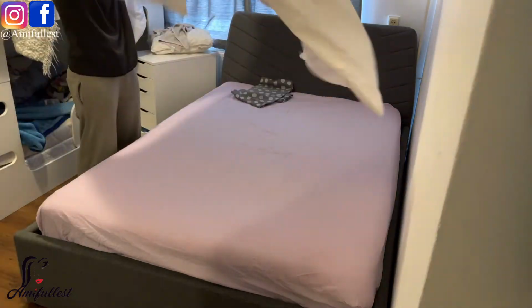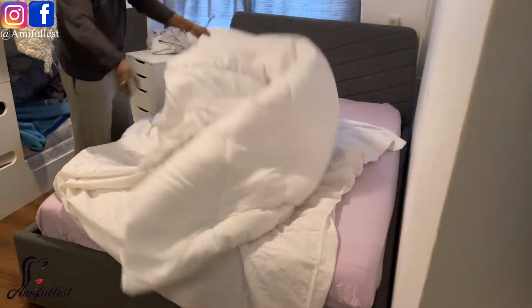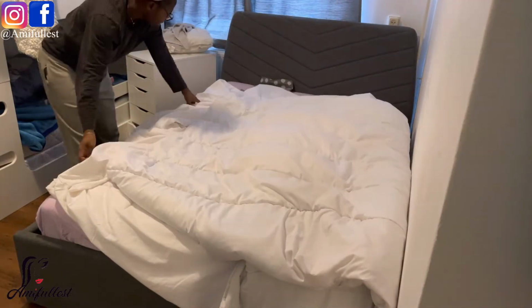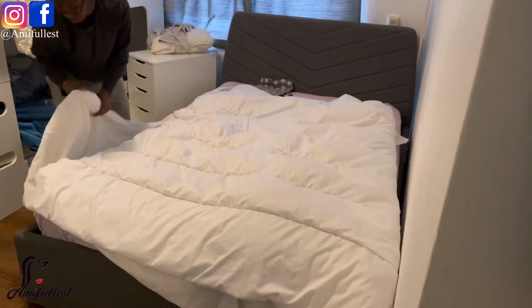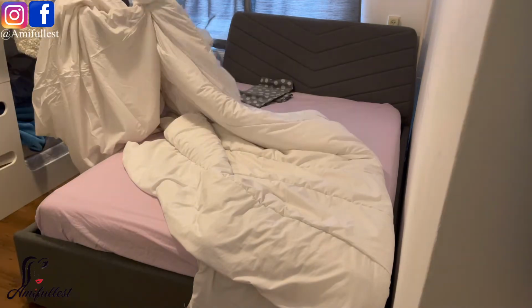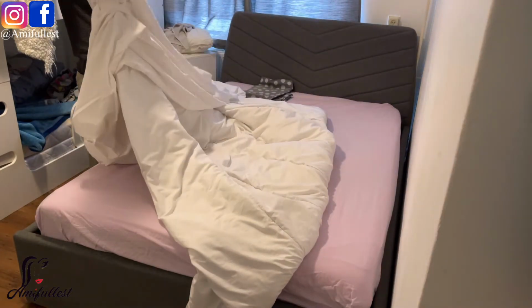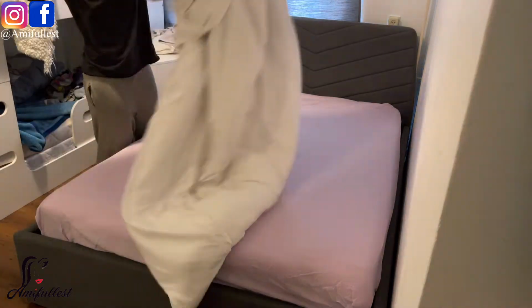So now I'm going to put the dekbed, as we call it. I don't know what the English name is. I'm going to put the dekbed inside of the dekbed overtrek. That's the Dutch word. Sometimes the English words can't really come into my head, but you can see what I'm doing. This is because it's the winter season right now. It's very cold. So this really helps with the cold weather, when it's time to go to bed, you just wrap yourself underneath.